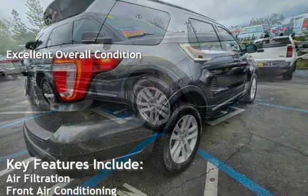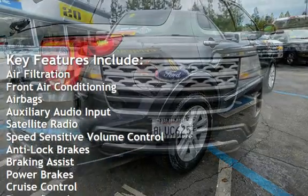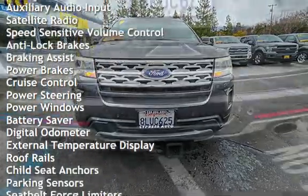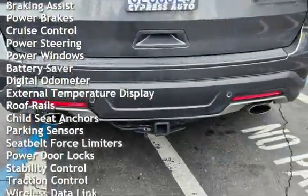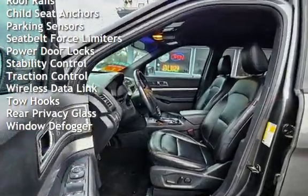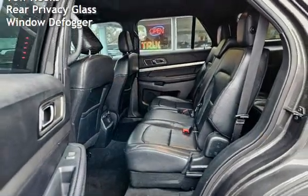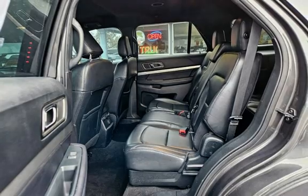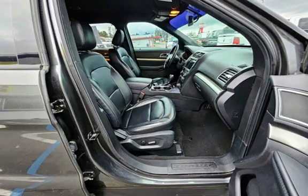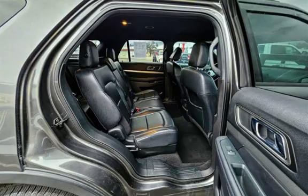Key features include air filtration, front air conditioning, airbags, auxiliary audio input, satellite radio, speed-sensitive volume control, anti-lock brakes, braking assist, power brakes, cruise control, power steering, power windows, battery saver, digital odometer, external temperature display, roof rails, child seat anchors, parking sensors, seatbelt force limiters, power door locks, stability control, traction control, wireless data link, tow hooks, rear privacy glass, and window defogger.